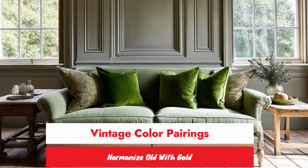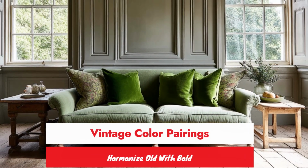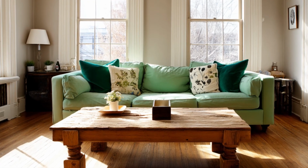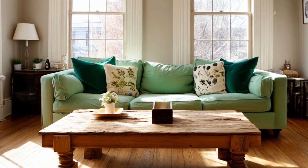Pairing vintage-inspired colors with jewel tones creates a beautiful bridge between past and present. Think of soft sage green with emerald, or dusty rose alongside rich amethyst. These combinations feel curated, soulful, and full of history, the kind of charm that instantly makes a space feel warm and lived in.